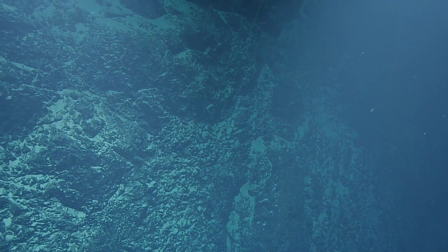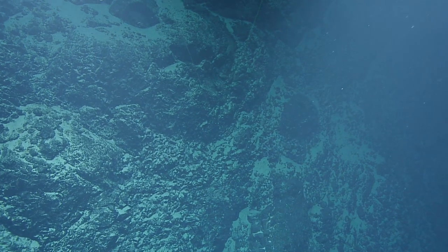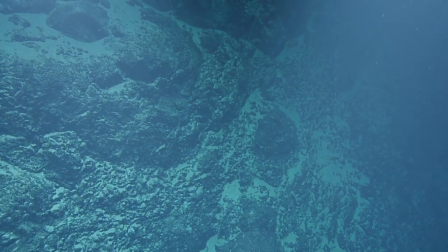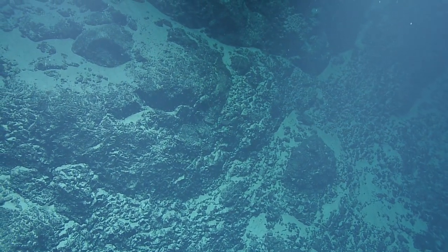This little feature is not the guyot. What Cheyenne's pointing out is that even though it seems like we're getting to the top of this huge summit, it's nothing compared to the size of the full guyot. But wait, there's more. We are going to continue after this.